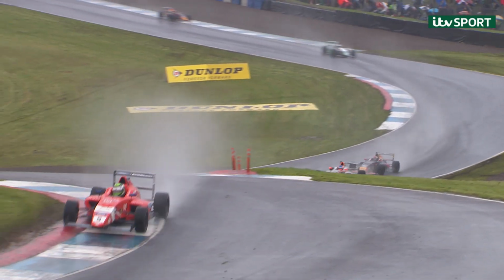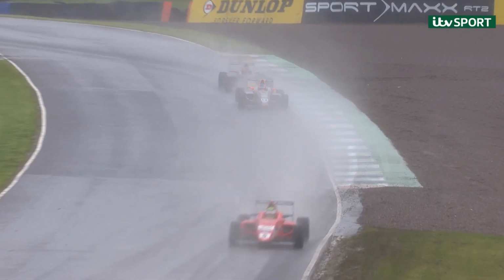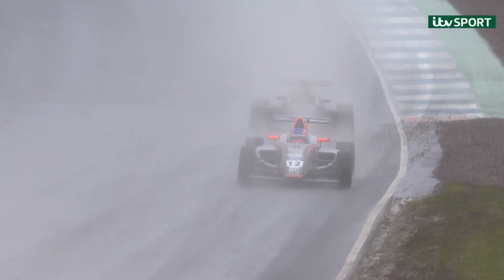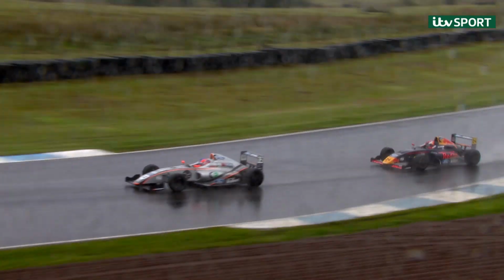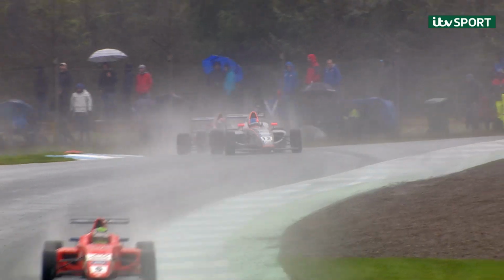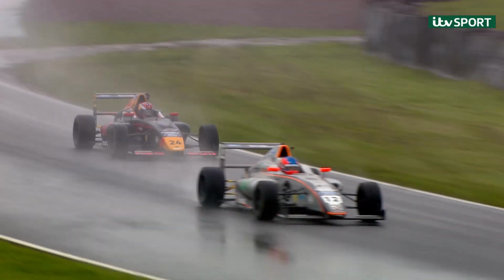But look at Hauger really piling the pressure on Simmons now, and this is survival for Simmons on the podium. He was up and challenging for second place earlier on, but this is the last lap, and can Ayrton hang on to a podium? It's not been a bad weekend for him thus far with that win in the reverse grid race, his second reverse grid race win of the season in race number 2 here at Knockhill. But Hauger, maybe Simmons done enough to hold him off.